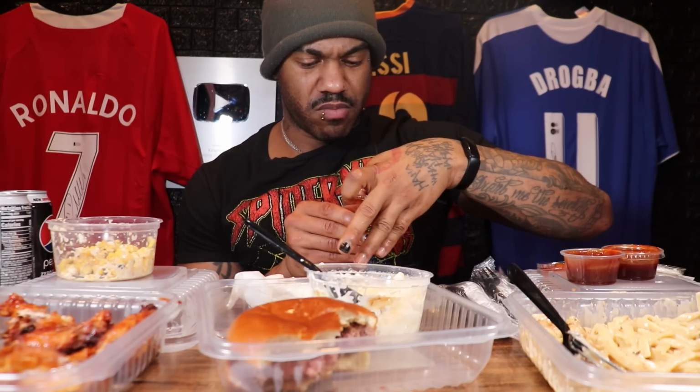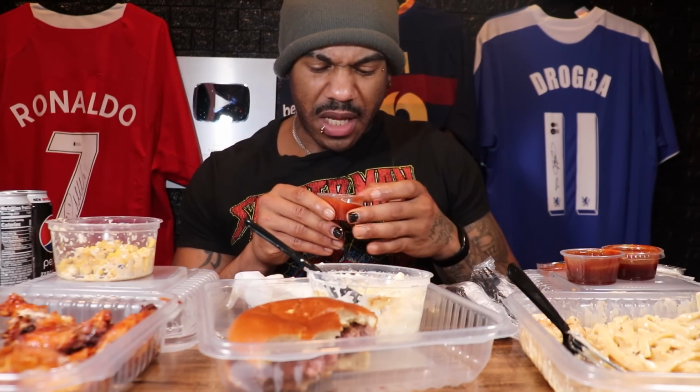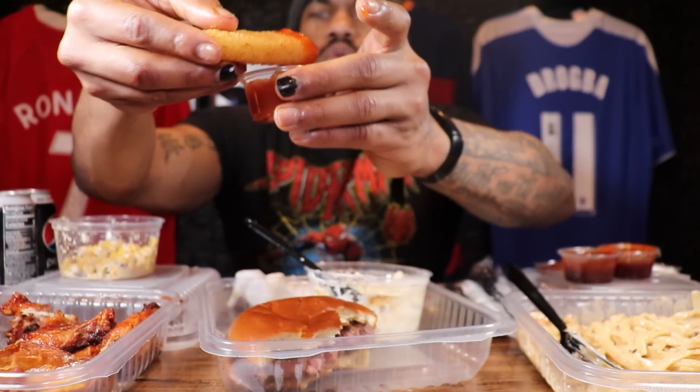Now, the last thing I want to do is try some of these sauces because they seem pretty interesting. There's Korean chili. I don't know which one's which because they didn't tell me. So this may be a chili. I don't know what the hell it is. We're going to use a mozzarella stick to see what's what. Let's go into this sauce. This isn't bad. It's a nice sauce.